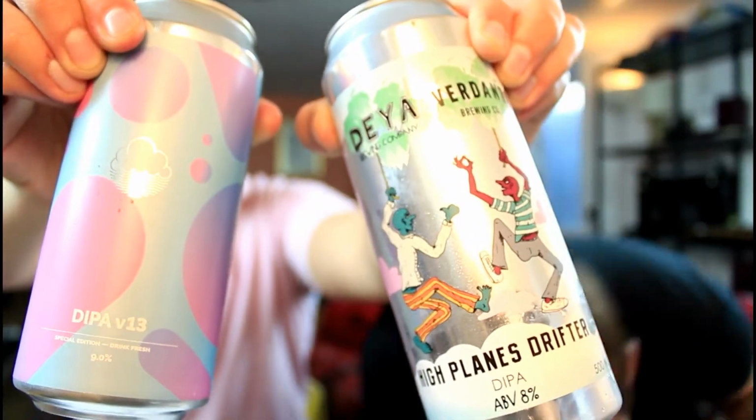It's the battle of the DIPAs. In the black corner, we have the collab Deya Verdant Brewery DIPA, High Plains Drifter DIPA, 8%. This is a fruit bomb. In the pink corner, we have Cloudwater's DIPA V13.